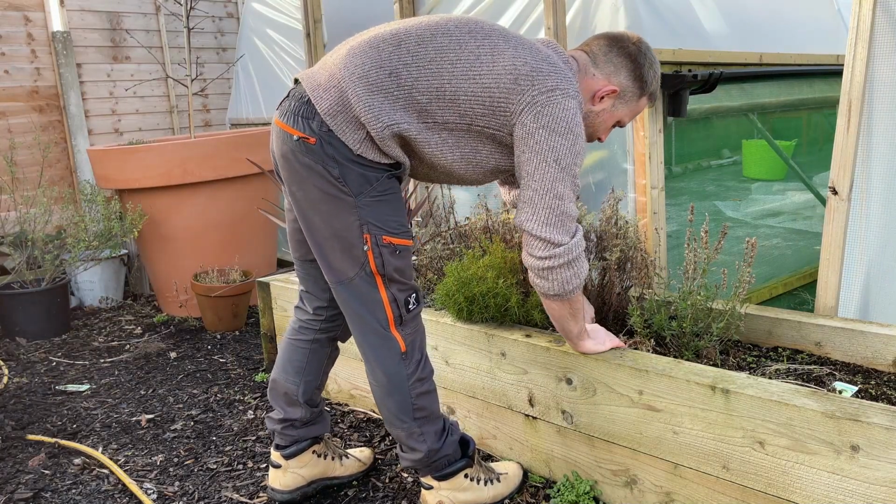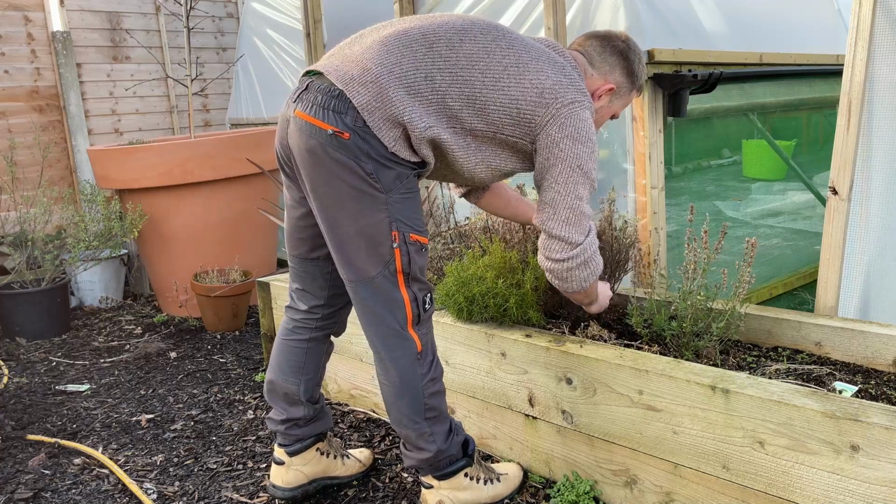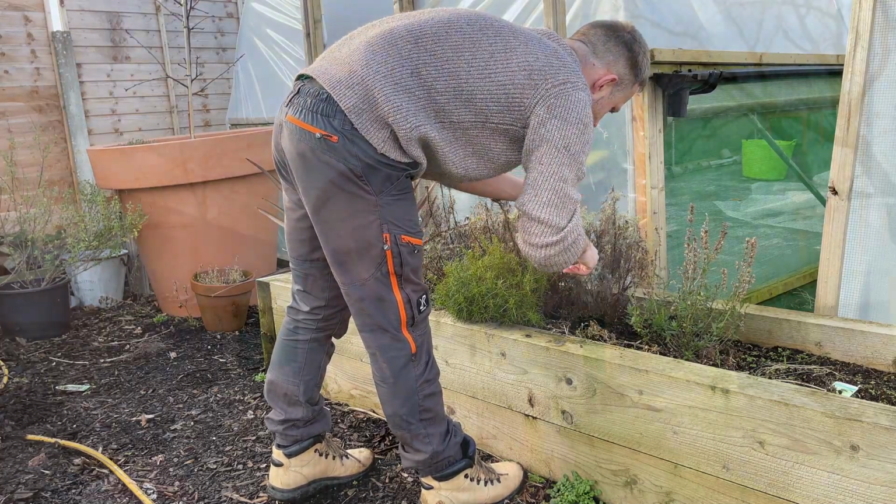Finally, I would strongly recommend that you make the time to get outside when the sky is beautiful like this. Wear a jumper, go outside and enjoy the winter herb garden. Check it for problems. You'll see the problems emerging and you can fix them if you spot them during these little gentle routine inspections. I absolutely love doing that.